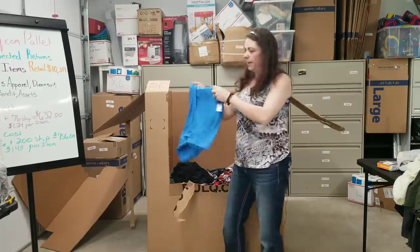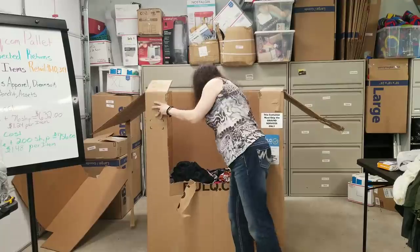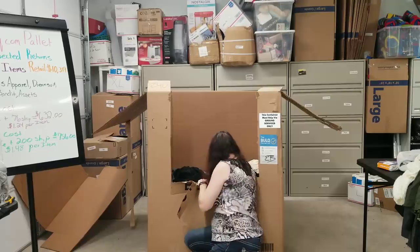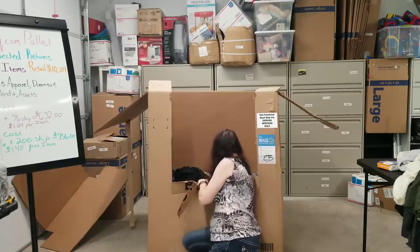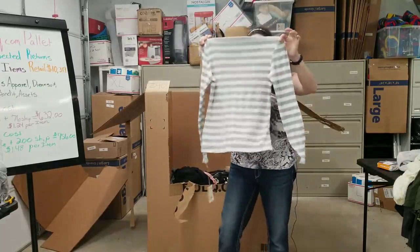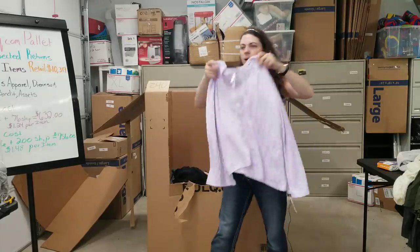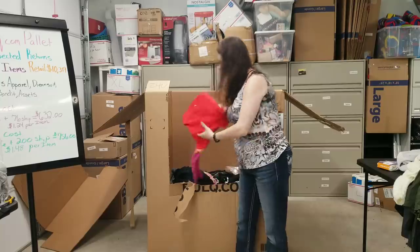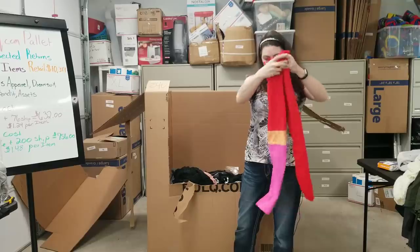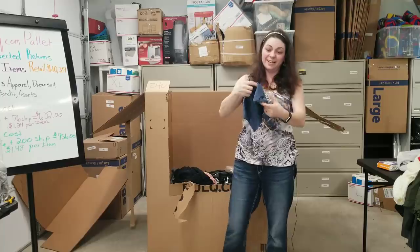So I'll show you how tall my piles are for each kind of category once we're done. Here's a blue short sleeve top. All right, let's see. Try to get everything closer so I'm not breaking my back here. There we go. All righty, turtleneck. Looks like a PJ top. Pair of red and pink yoga pants. You would look amazing in those. Yes, no, I'm not wearing those, sorry. I draw the line at that.